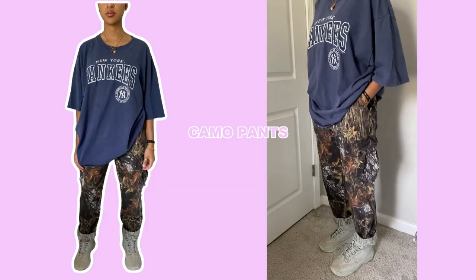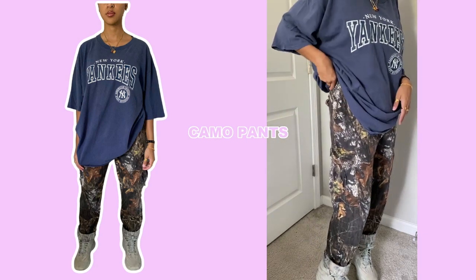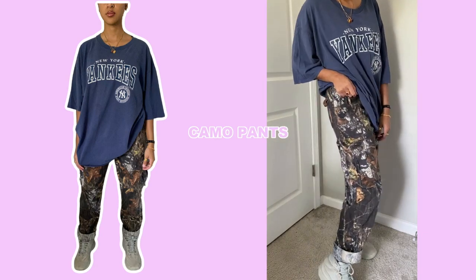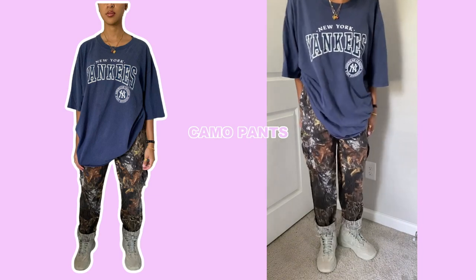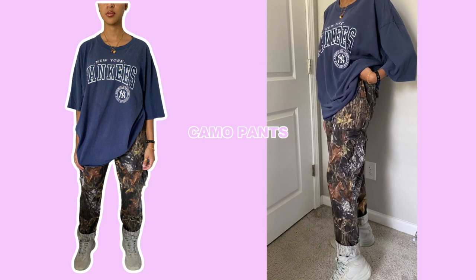So the next item are these camo pants. The pants are a little big, but they do have the little adjuster things on the back. I feel like camo pants are an essential piece in your wardrobe because you can wear them all year long. I feel like they look fire in the summertime, the winter, the fall, the spring, year round. You can wear them with pretty much anything. You can throw on a tank, you can throw on an oversized t-shirt like I did. You can wear it with boots or sneakers. I feel like there's so many different ways that you can wear camo pants. So I feel like those are definitely essential.